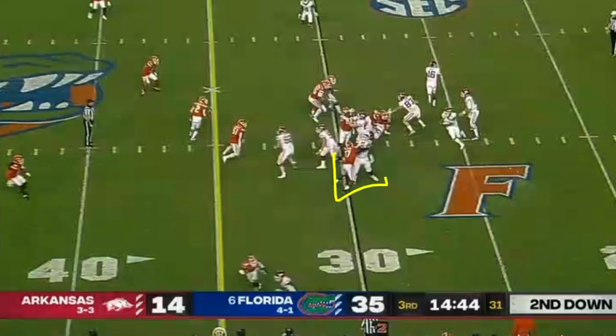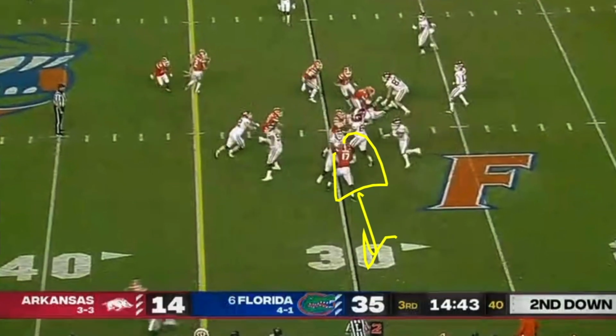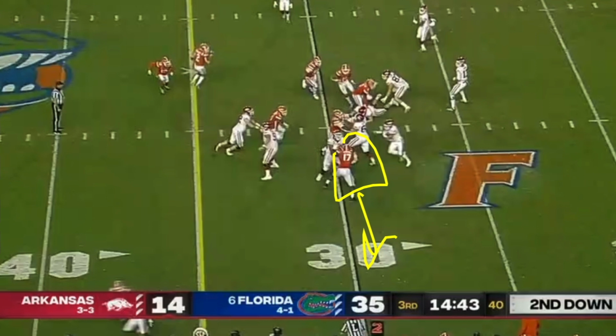Zach Carter's going to do his job. He holds his gap. Nobody's allowed outside of you, Zach. Check. Good job. This is what Diabate should have done on his play, by the way. His jersey should have been facing this sideline. Good job by Carter. He is essentially holding this outside edge so that a linebacker can fill this spot.